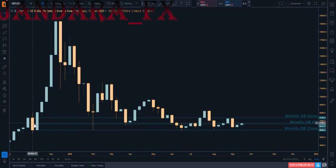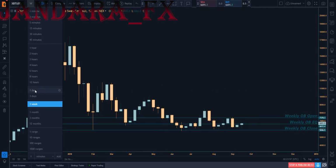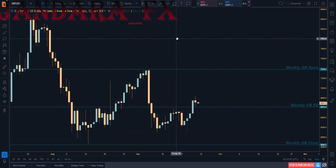So we can break it down to the 1 day, get a little more detailed. Basically these 2 months are looking pretty similar to me. We had the dump, consolidation with long wicks on the top and bottom, retest equilibrium as resistance, dump, break above the equilibrium, and then retest, and we're retesting it right now.